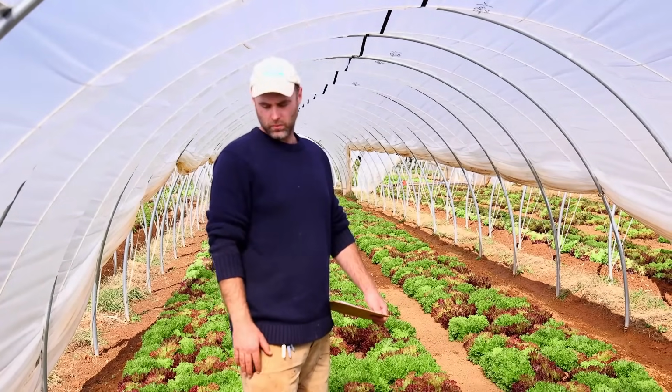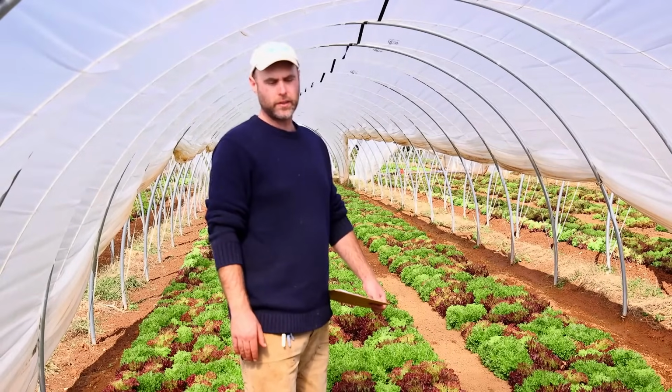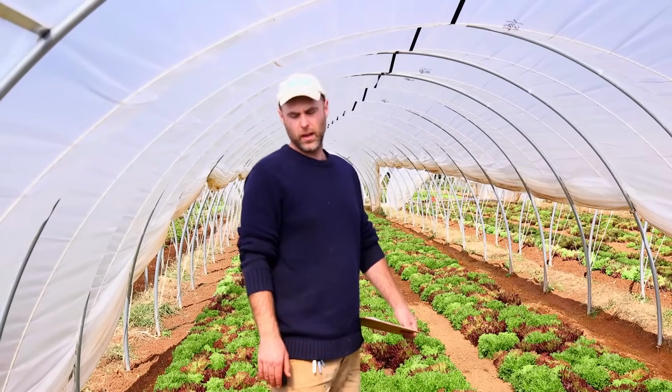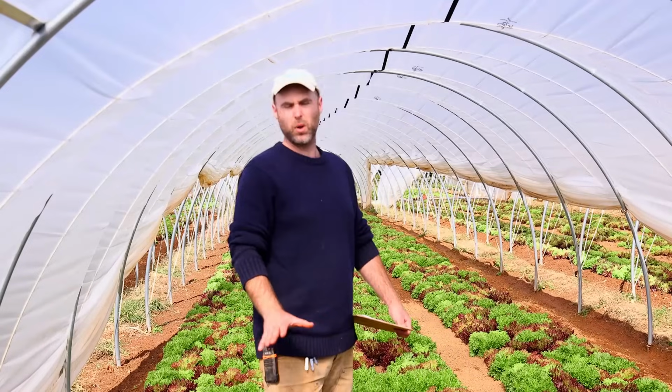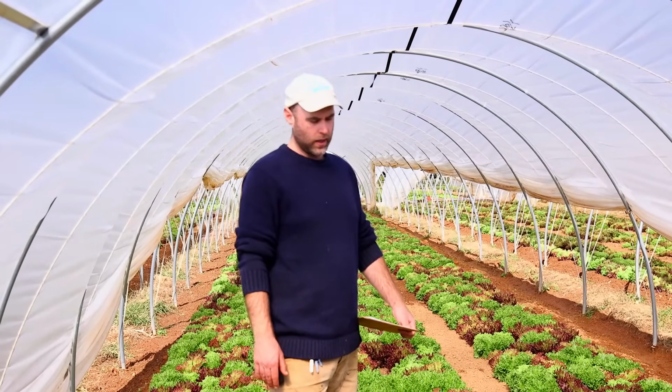Very low labor. Okay, and this is all paper pot and drip? That's true. There's a system. We start on overhead and finish with drip. But yeah, paper pot transplanted works. When things are working, it works great. Most of the time it's working well for us.